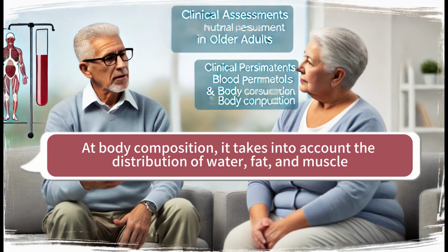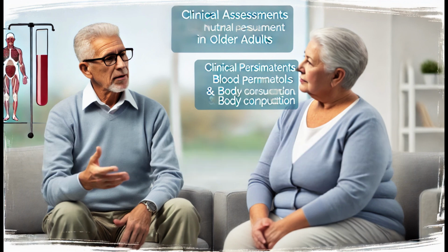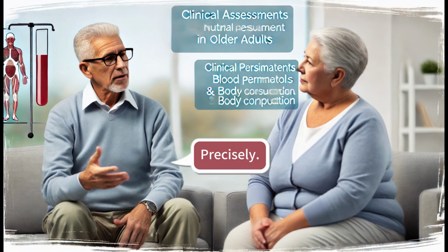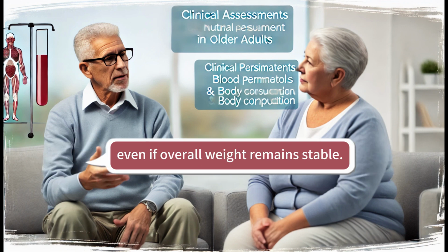At body composition, it takes into account the distribution of water, fat, and muscle mass within the body, not just overall weight and height. So two people could weigh the same and have the same height, but have very different proportions of these components. Precisely. And as we age, it's common to see a decrease in muscle mass and an increase in fat mass, even if overall weight remains stable.